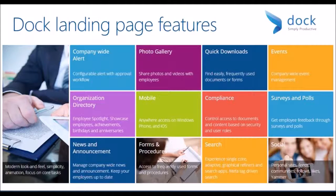And surveys and polls, so you can get your employee feedback through surveys and polls, and use announcements. This is something which we brought into Dock, where you can manage your company-wide news and announcements and keep your employees up to date. Forms and procedures, yes, you can have access to frequently used forms and procedures. And there's a very beautiful search functionality that we have brought into Dock, again powered by SharePoint, where you can experience single core adaptive graphical refiners and search applications. There's a metatag driven search as well.